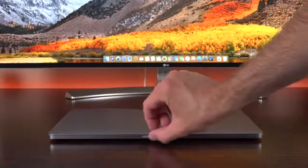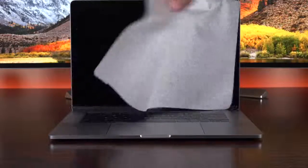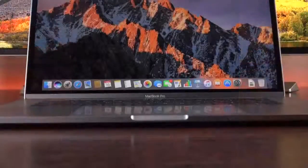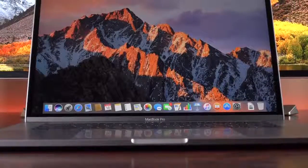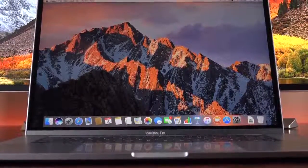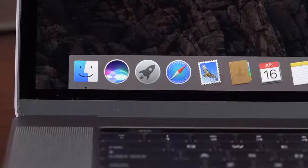So returning once again is that stunning 15.4-inch LED backlit IPS display with a resolution of 2880 by 1800. That's good for 220 pixels per inch. So once again, that's a very bright, sharp, and color accurate display. It also has a very effective anti-reflective coating, which seems to have been improved with the newer generation. Also built into the top of the display is a pretty familiar 720p FaceTime HD camera.